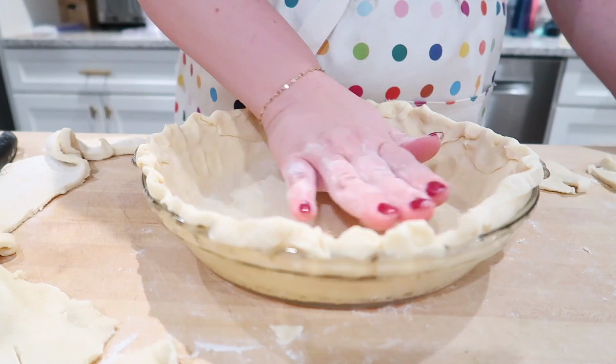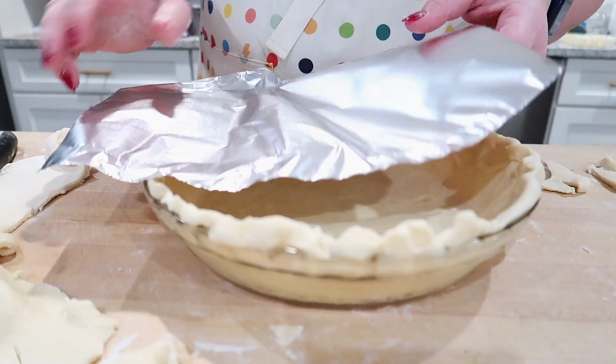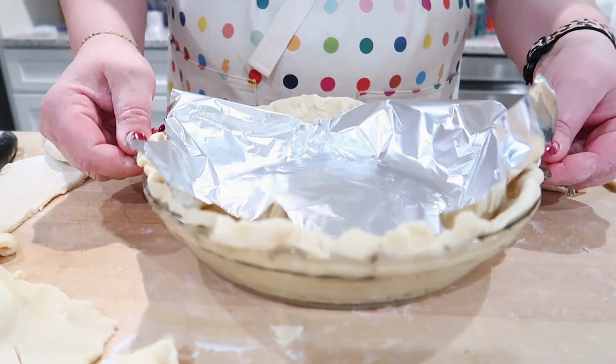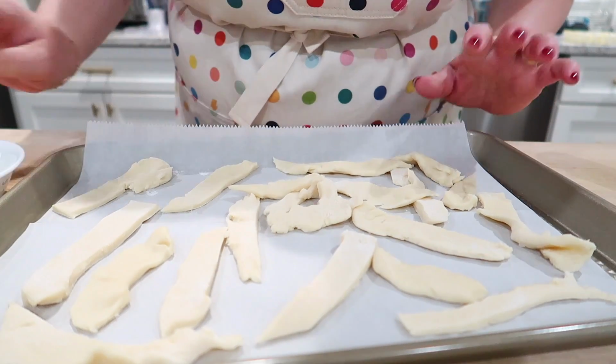So there's my crust. I like to blind bake this a little bit because I feel like it doesn't have a doughy bottom. So I'm just gonna line this with a little bit of foil. I'm not gonna even put anything in the foil. I'm just gonna line it like that. I'm gonna put this in a 425-degree oven, maybe just for about 5 to 7 minutes while I'm making the filling.